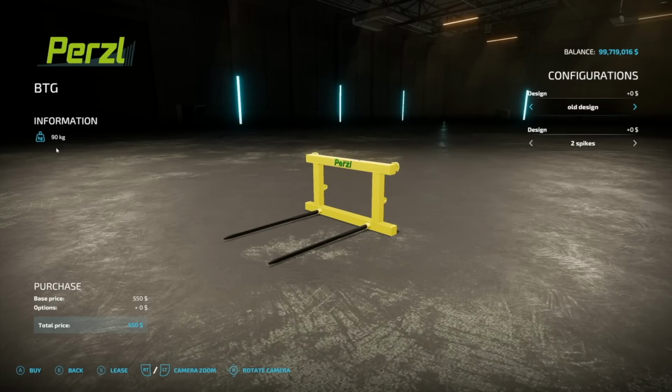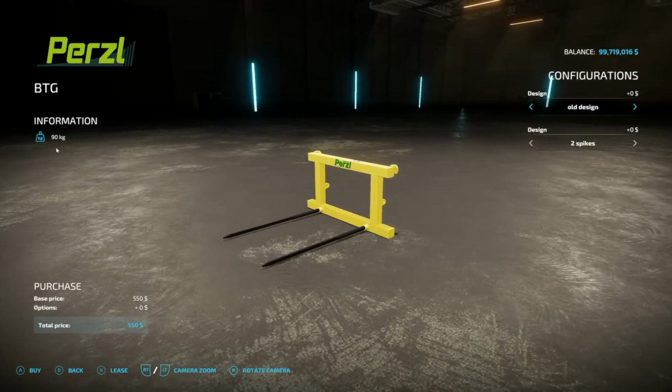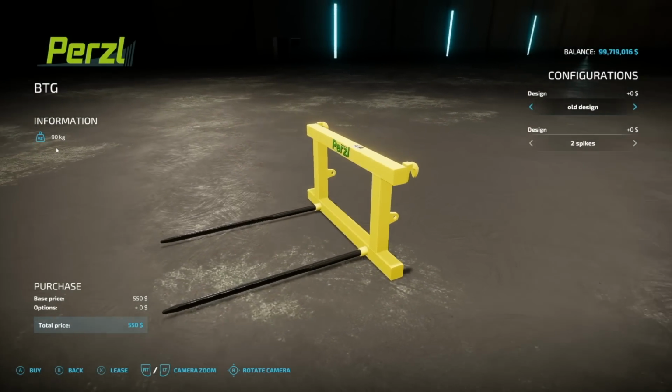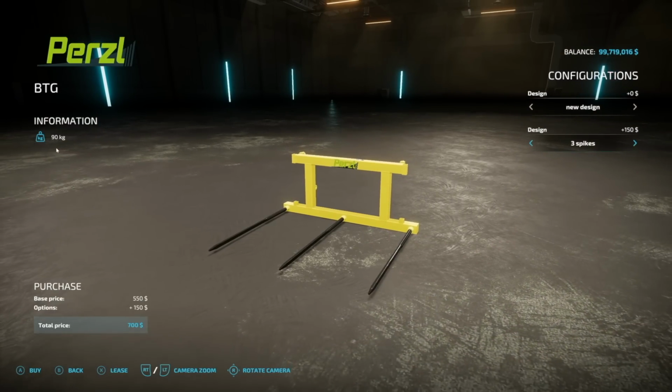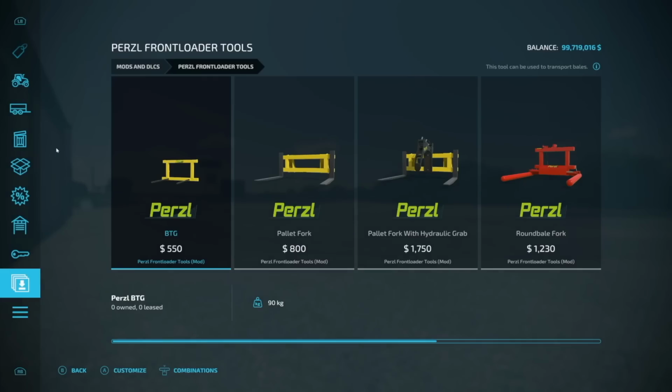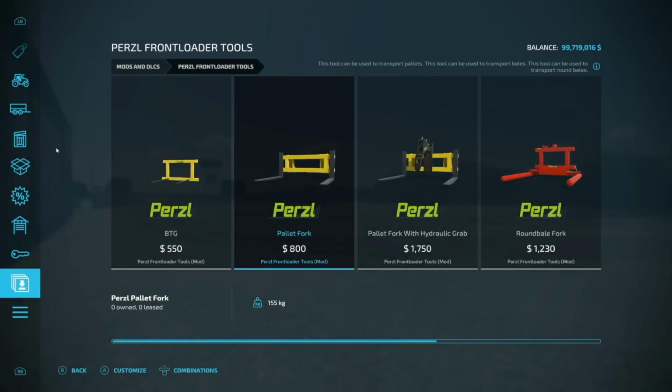So first up, we have the bell spikes, is what it is. Old design, we also have new design as well. It's going to be on the logo. In the design, we have 2 or 3 spikes. We can also do 4 if you want. That's pretty cool. Of course, all of this stuff works with front loaders as they are front loader tools.